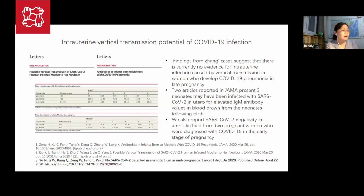The reasons are many. For example, the stability of the RNA virus might affect the positive rate. This is one. And another, the cases we detected were only 2. Maybe a larger prospective study and more data are needed for a reliable conclusion.